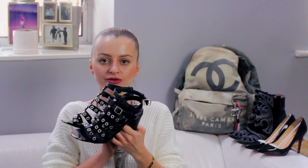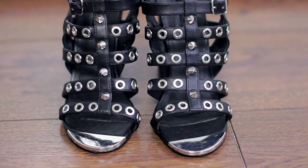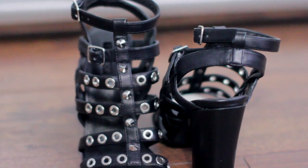Next. Right, let's move on to the next pair. A lovely pair of silver studded sandals by Topshop. And these babes were on sale. I think I bought them for €30, but I know that at some point they went down to £20. I think they still have them.